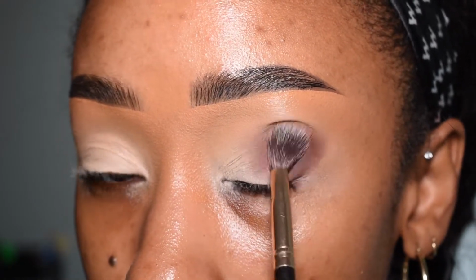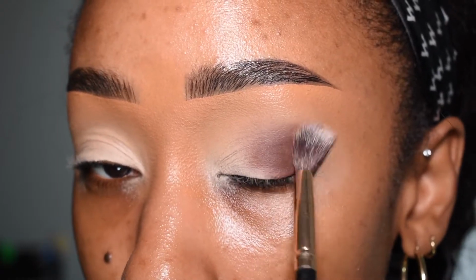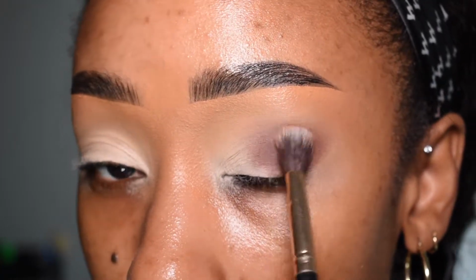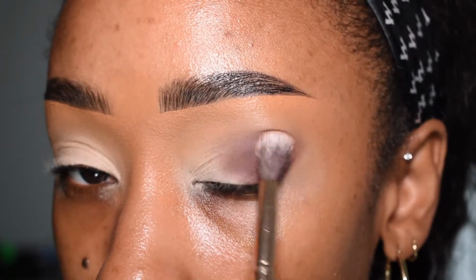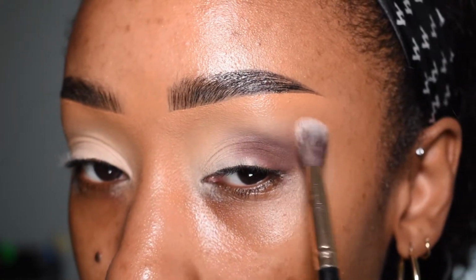So I'm going to tap this in to soften the edges on the outer corner. And of course, I'm doing my shape that I love, my little cat eye shape. So I'm gonna bring this up and out over yonder, y'all, because I gave myself a little bit more space when I cut off my eyebrow. My eyebrow's usually like down here, so I gave myself a little bit more space. So I'm gonna draw this all the way out.